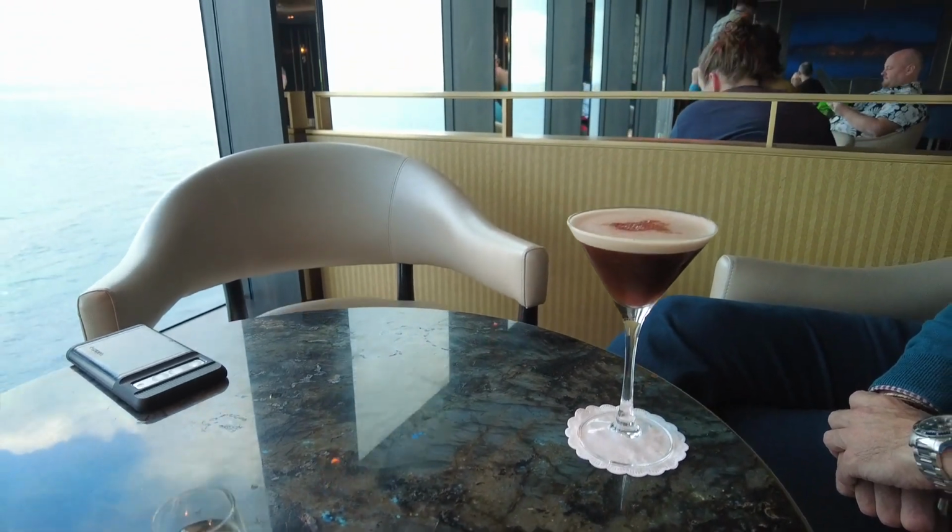So we're having this drink, then we're going to join the virtual queue and eat in the main dining room tonight, so we can show you guys what that is like. So we'll be back with you shortly, and we're going to join the queue and then let you know how long that takes from booking in to actually getting down there.